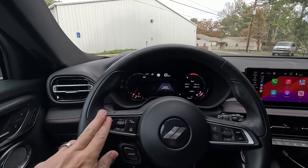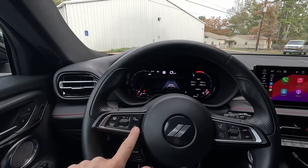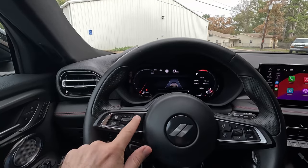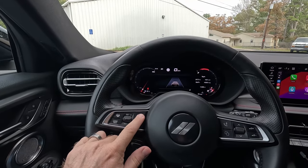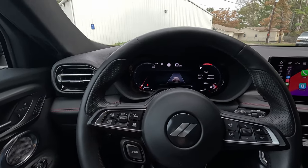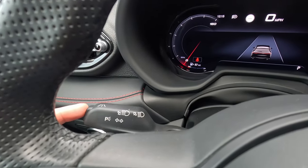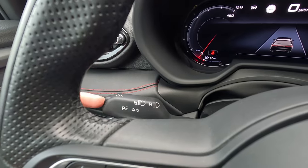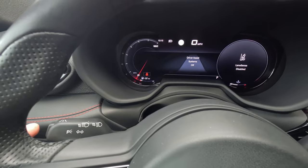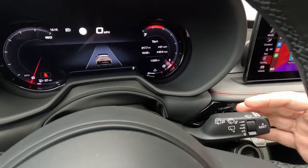On this side, you've got all your driver assistance tech, your lane centering, your gap adjust, your speed, your cruise control, your speed set for your cruise control, and the different modes for that cruise control. So you can do just a normal cruise control or radar adaptive. Coming back to the turn signal stalk, your lane assist is actually here on the side of this turn signal stalk. Actually, I had to press it twice to truly turn off lane sense, but press it once to turn it back on.